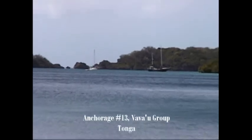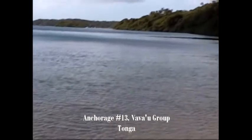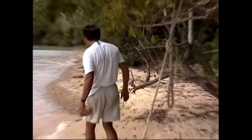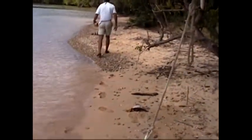On the second day of Anchorage 13, we have motored away in our dinghy from Moonflight and the others, and are exploring some of the eastern shore. Oh, Don did a little hiking up there. Found a coconut. Not much beach here.